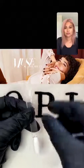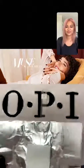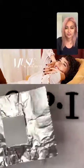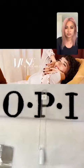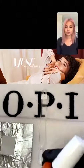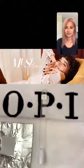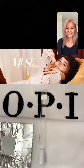So now that I have that, I'm just going to set it here, and I'm going to have my little foil. This is one of our remover pads, which is kind of unique because I use it as my little palette. I'm going to take my first color, called Have Your Panettone and Eat It Too, which is a nice orange, like a pumpkin orange.